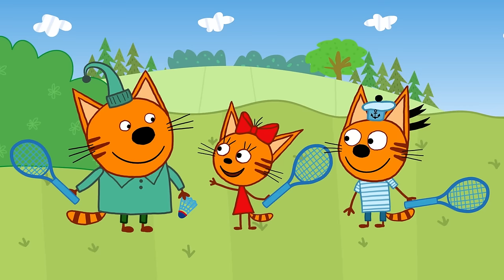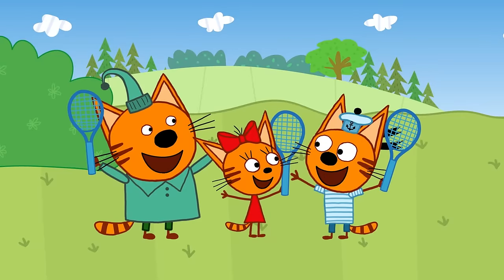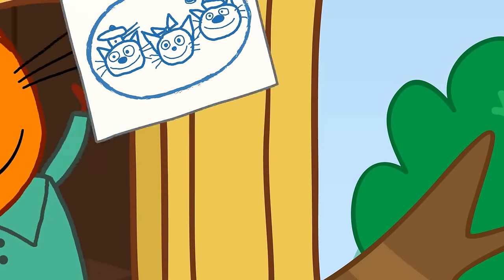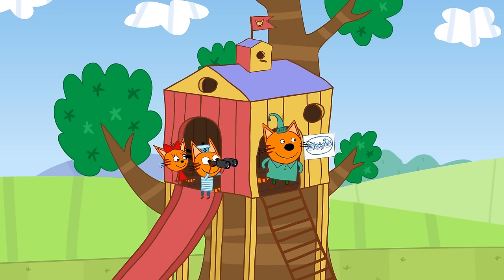We should start our own good deeds agency. We could help everyone. They'd all love that. So awesome! Meow, meow, meow! The kittens turned their treehouse into the good deeds agency. All they needed next were people to help.